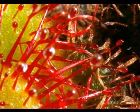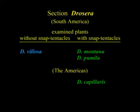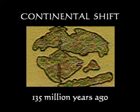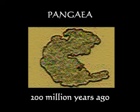Now we examined all plants which were available to us, so that we can start to accumulate the facts for a first hypothesis, describing the evolution of the genus Drosera. To start this, we go back into the past some 200 million years. Only one supercontinent called Pangaea exists, where archaic plants have been growing since 140 million years.